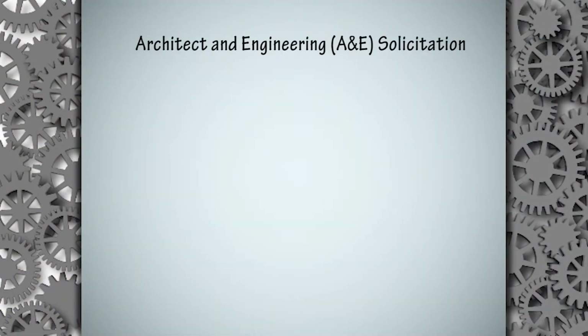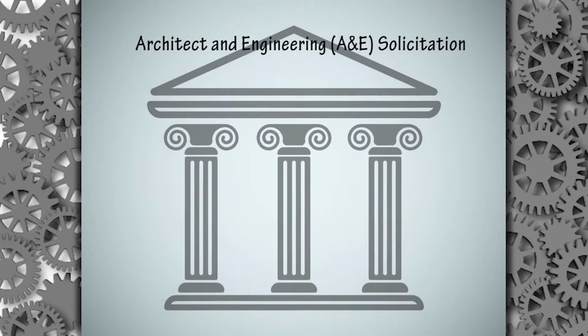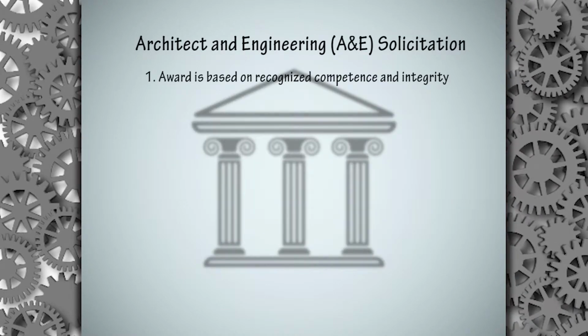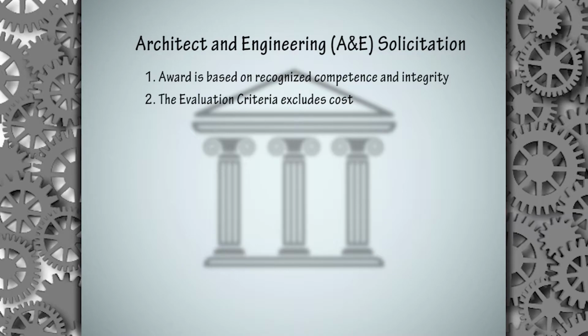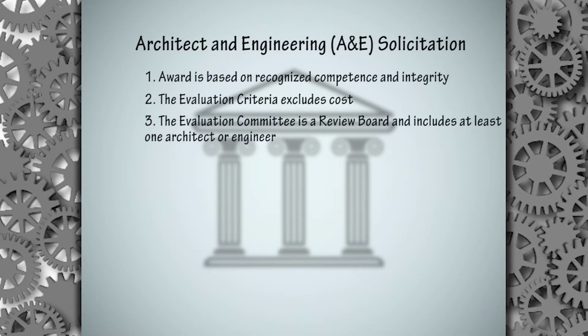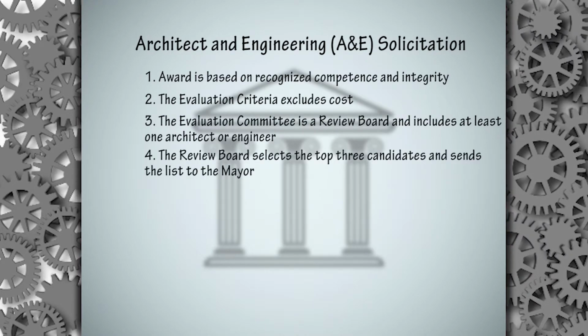If the solicitation is an architect and engineering solicitation, the RFP process has several additional differences that are required by law. Award is based on recognized competence and integrity. The evaluation criteria excludes costs. The evaluation committee is a review board and includes at least one architect or engineer. The review board selects the top 3 candidates and sends the list to the mayor.